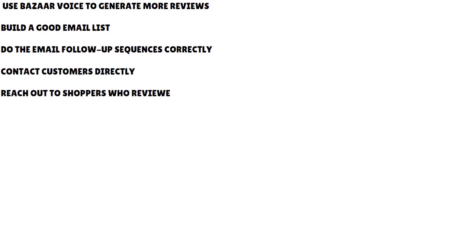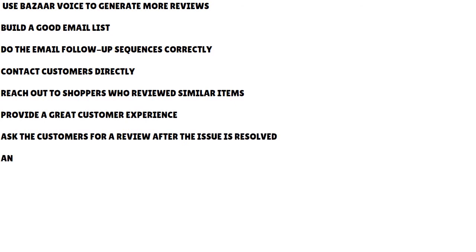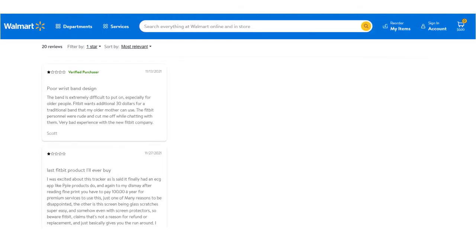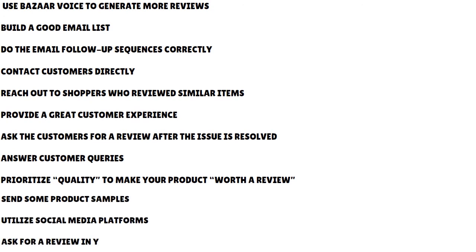You can reach out to shoppers who've reviewed similar items. Try to provide a great customer experience. Ask the customer for a review after the issue is resolved. You want to answer customer queries. Prioritize quality to make your product worth a review. You want to respond, and this is important, folks, to negative feedback and fix it early. You want to send some product samples to customers, utilize social media platforms, and ask for a review in your product package.